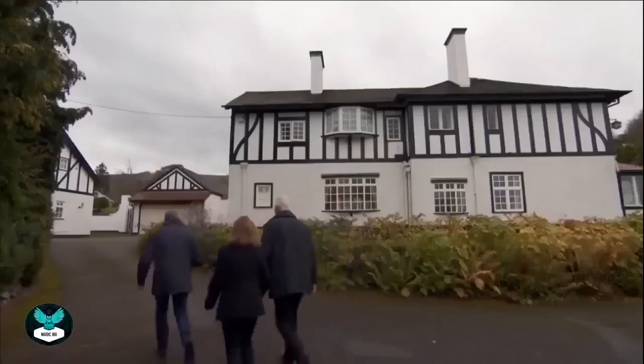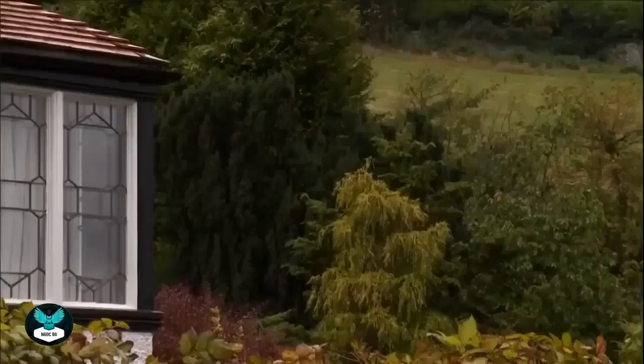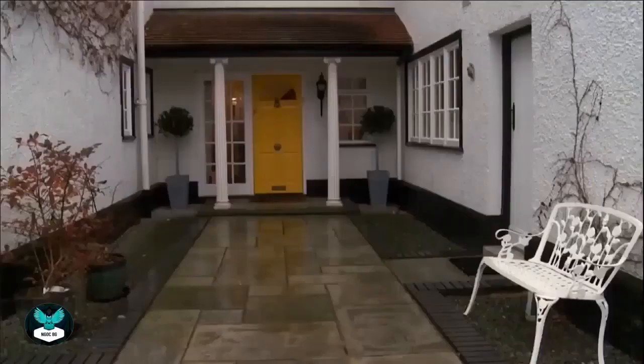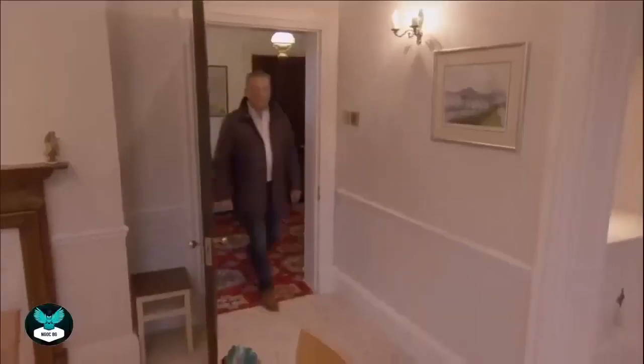There's plenty to see. There's a lot to take in at this handsome Tudor-style Victorian residence, with its separate two-bedroom holiday let set in a separate coach house, which earns around £8,000 a year. Unfortunately, the let has guests staying in it at the moment, so I can't show it to Steve and Ali. But the main house, which has its entrance around the corner, should keep us busy.